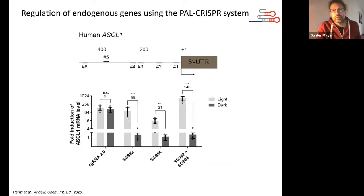We can also control endogenous genes using the CRISPR-Cas system. This is one example that we did. We regulated the human ACL1 gene, where Chris from our lab tested several guide RNAs located at different positions within the promoter region of this gene. Two of them, number 2 and 4, were shown to work nicely in induction of gene expression, and we can even combine them and have a much stronger induction of gene expression in this case. So that's what we have done so far.